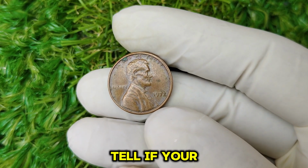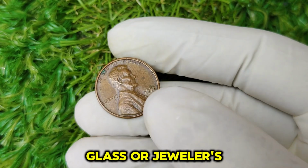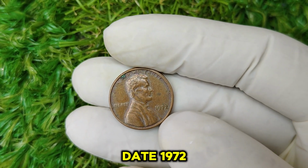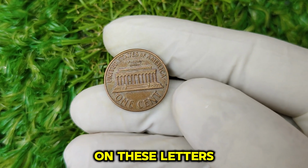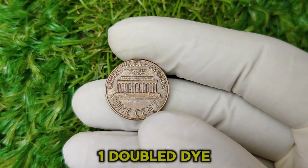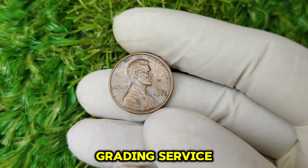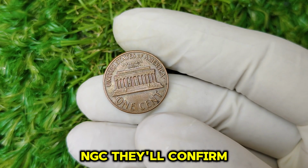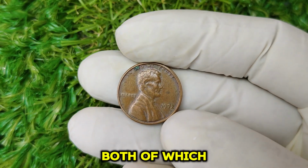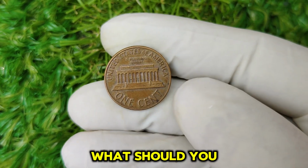So, how can you tell if your 1972 penny has this special error? First, grab a magnifying glass or jeweler's loupe. Look closely at Liberty, In God We Trust, and the date 1972. You should see a clear doubling on these letters and numbers. If the doubling looks a bit subtle or smudged, it may not be the variety 1 doubled die. For absolute certainty, consider having your coin graded by a professional grading service like PCGS or NGC. They'll confirm whether it's the rare doubled die version and assign it a condition grade, both of which impact its value.